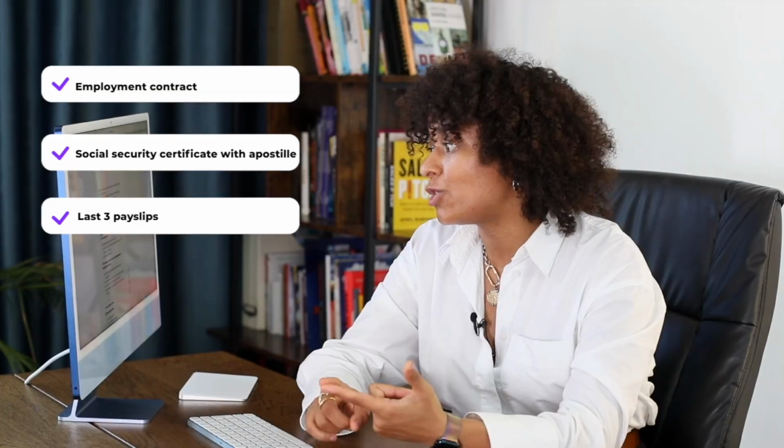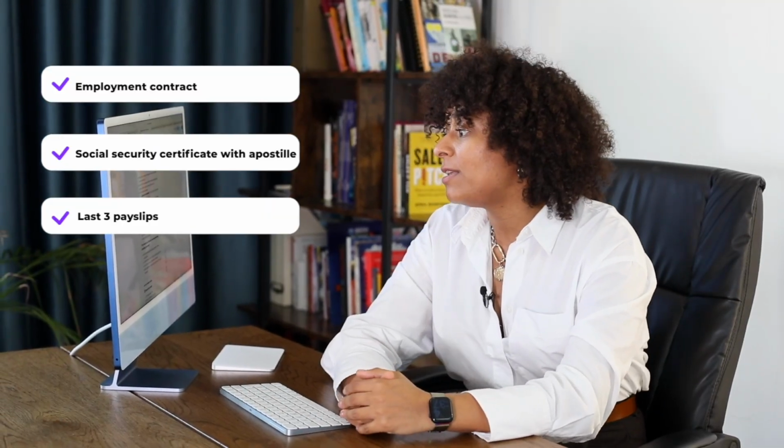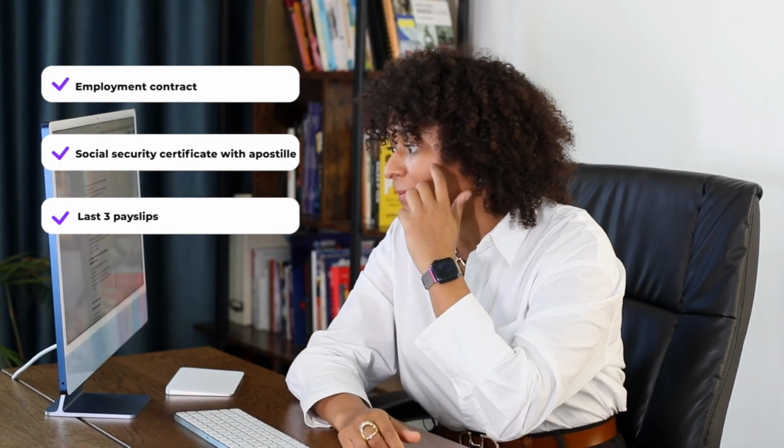And after that, you need to show documents that depend on the employer. Some documents you need to gather by yourself, but some you need to ask your employer for. So you need to show the employment contract, of course. You need to show a social security certificate with apostille. It's really important. And you need to show the last 3 payslips, nóminas in Spanish. And if you are a freelancer, you need to show a service agreement. You need to show a commitment to enroll in Spain's social security system. It's a document where you write, yes, I will be enrolled when I obtain the visa.